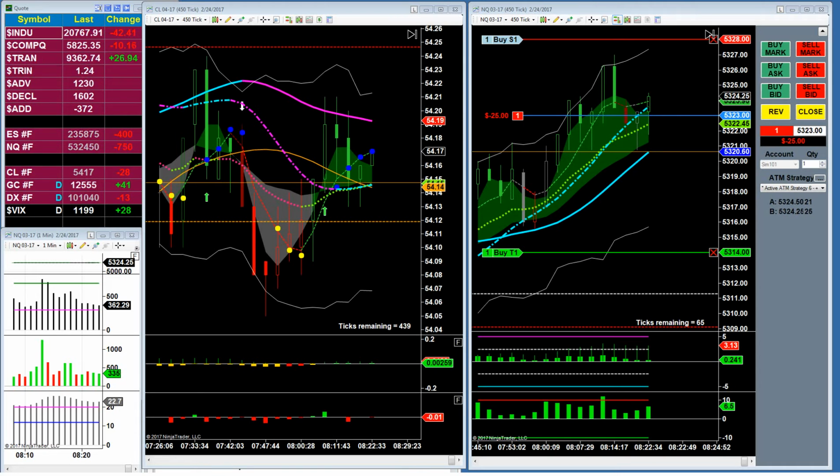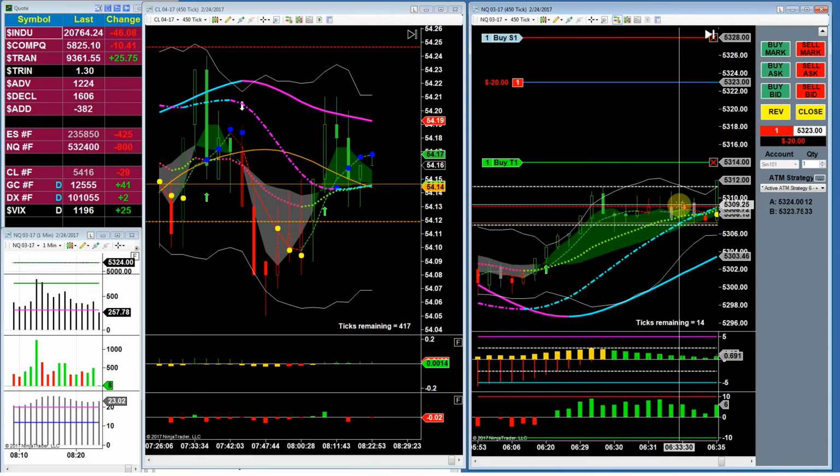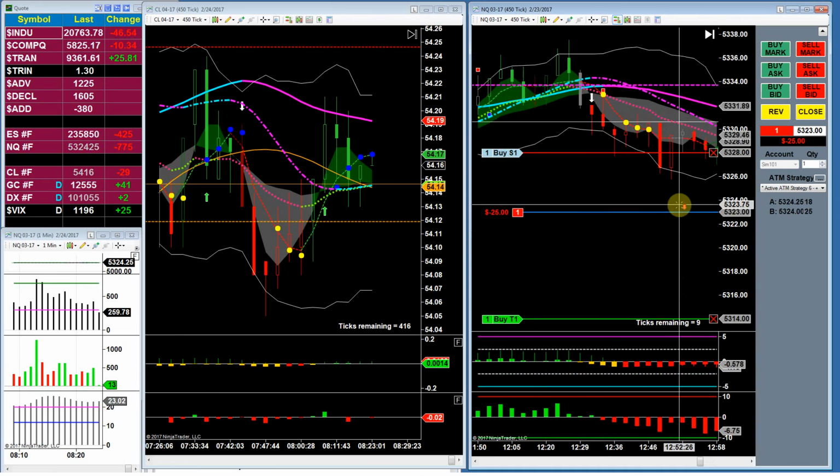2150 should be long gone here. Instead, today's the most desperate rigging day I've seen in a long time. It's because there was that shot across the bow yesterday, and then today they got hammered off the opening, so they went into full desperation mode, and that's what we're seeing here. Look at earlier, after yesterday.